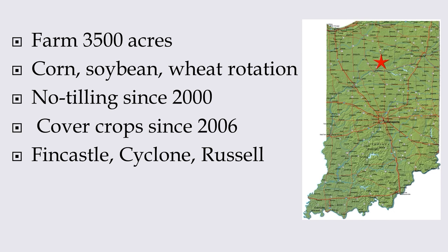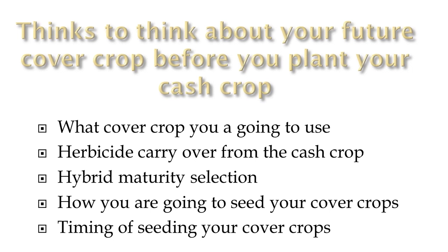Things to think about for your future cover crop before you plant your cash crop. Things you guys really need to think about, and things we've had to work on in the past 10 years to perfect what we're trying to accomplish. What cover crops are you wanting to grow? That's a very important question going ahead of your cash crop. Thinking about your herbicide carryover from your cash crop. It's very important to understand some of the herbicides, especially the residual herbicides we use, don't have a long carryover necessarily, but they do counteract and affect our cover crops we're using. They don't always get along, so we've got to think about some of those things.